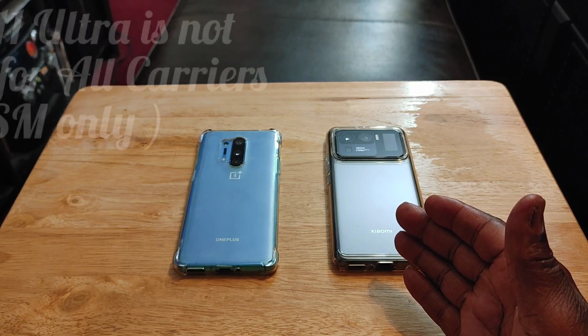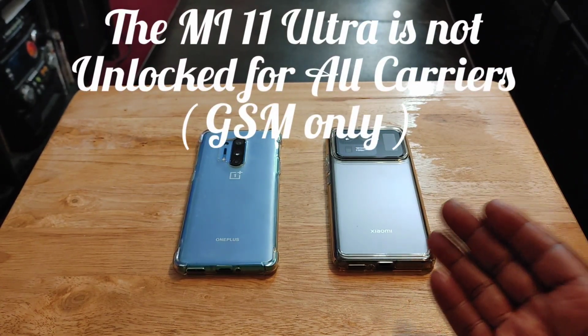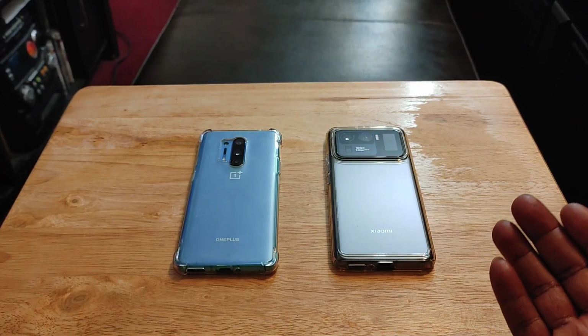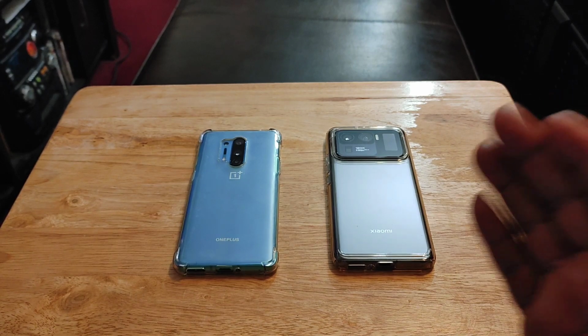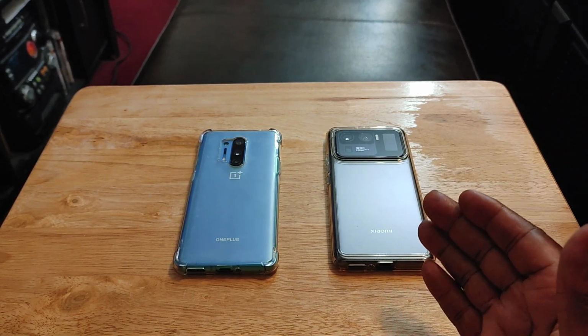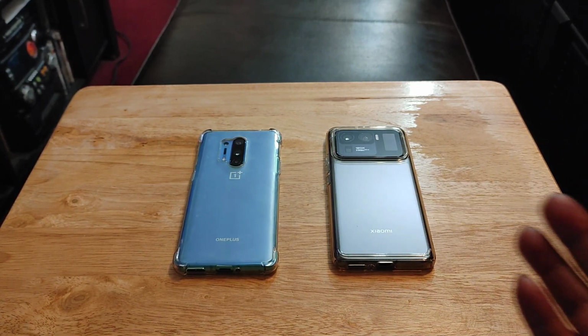The Mi 11 Ultra, not so much. Maybe one or two carriers, maybe. I'm not sure which ones. Maybe Mint Mobile or some other carrier. I don't know. You have to check with your carrier before you buy this device or consider buying this device. Check with your carrier to make sure that it will work. If not, you're going to be upset if you get it and it doesn't work.